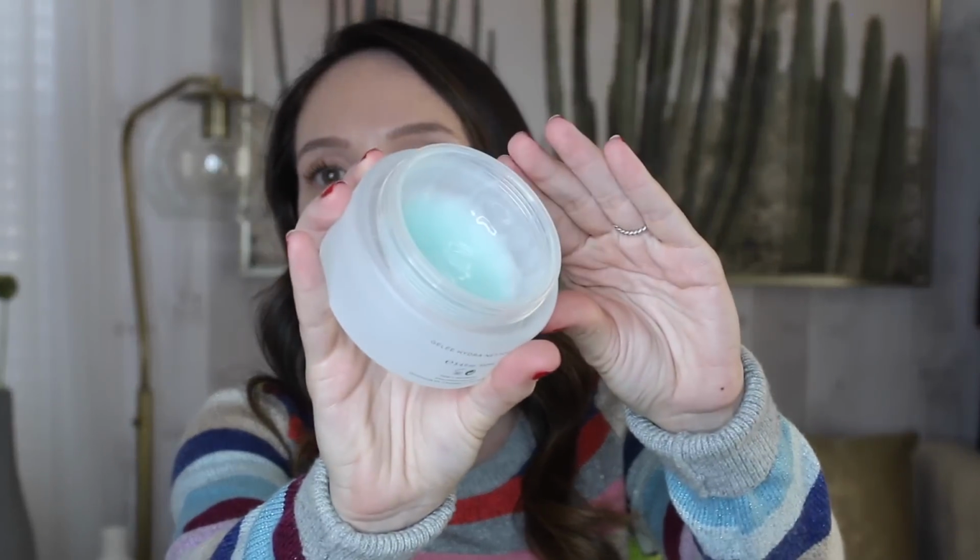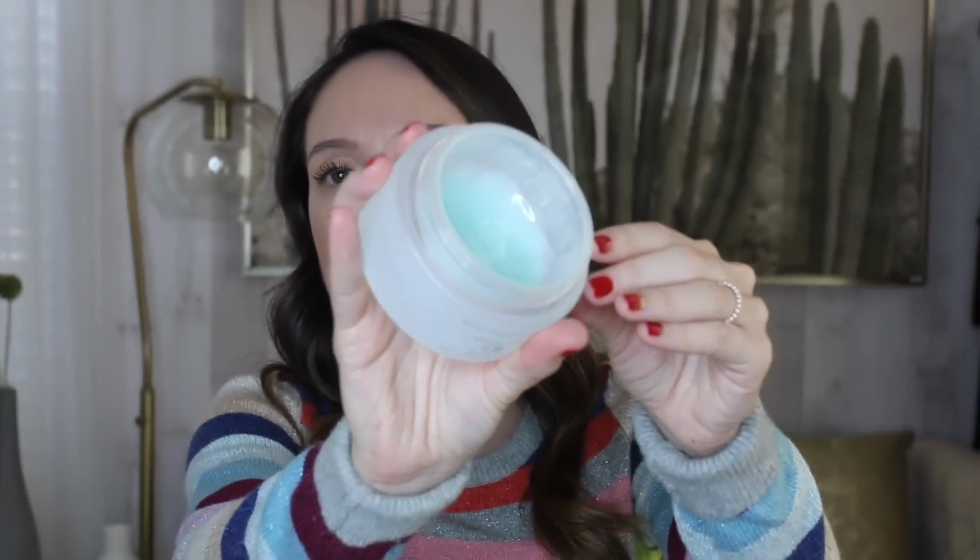I forgot how much I really love this. I'm almost out of it, actually. I don't know if you can see. It's thick, so it's not super oily. There's no oil that comes out of it or anything, but it has this jelly-like texture. It's not wobbly jelly, but it has this gelatinous texture. It's not totally a balm, it's not totally a gel. It's just lovely.